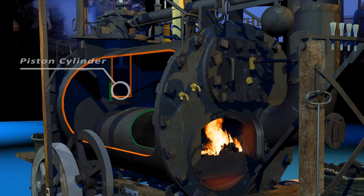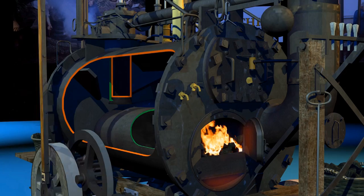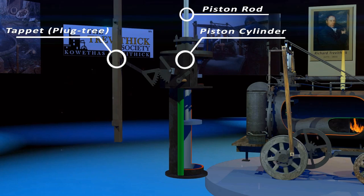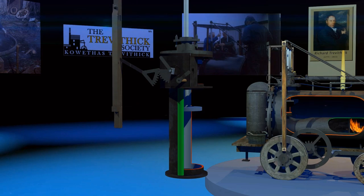Next, we'll take a look at the piston cylinder. I think it's best if we explore this in isolation. Here we can see the piston cylinder already in cross section, and we've also included the tappet or plug tree, as it is an important part of the piston's operation, as we shall soon discover.